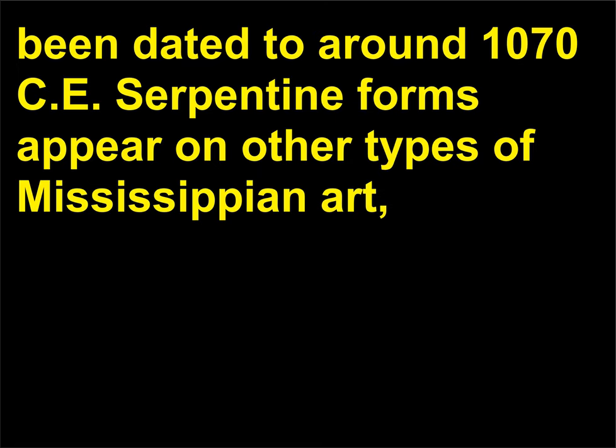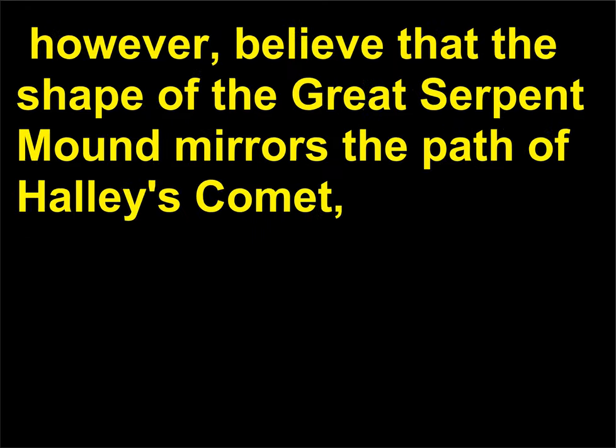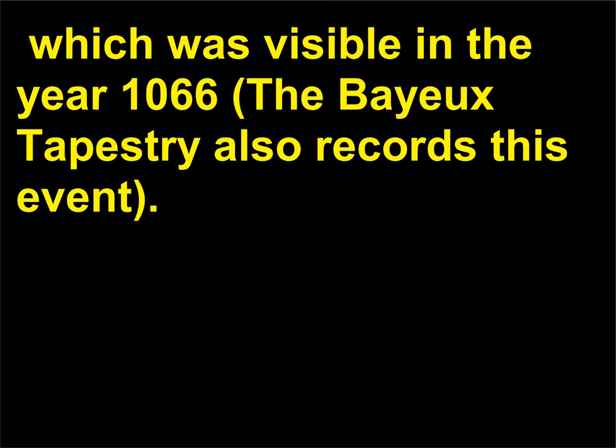Serpentine forms appear on other types of Mississippian art and serpents, as in many other cultures, were associated with fertility and harvest. Some scholars, however, believe that the shape of the Great Serpent Mound mirrors the path of Halley's Comet, which was visible in the year 1066. The Bayeux Tapestry also records this event.